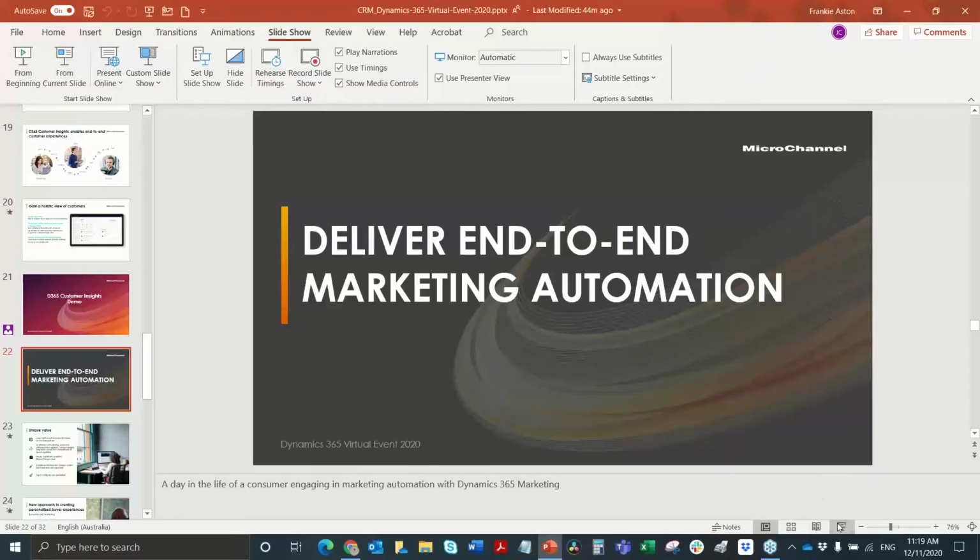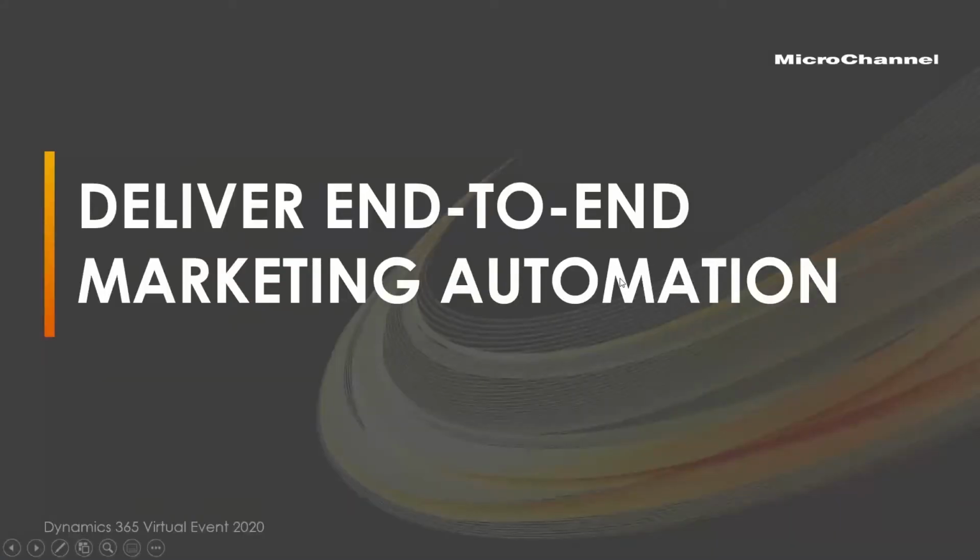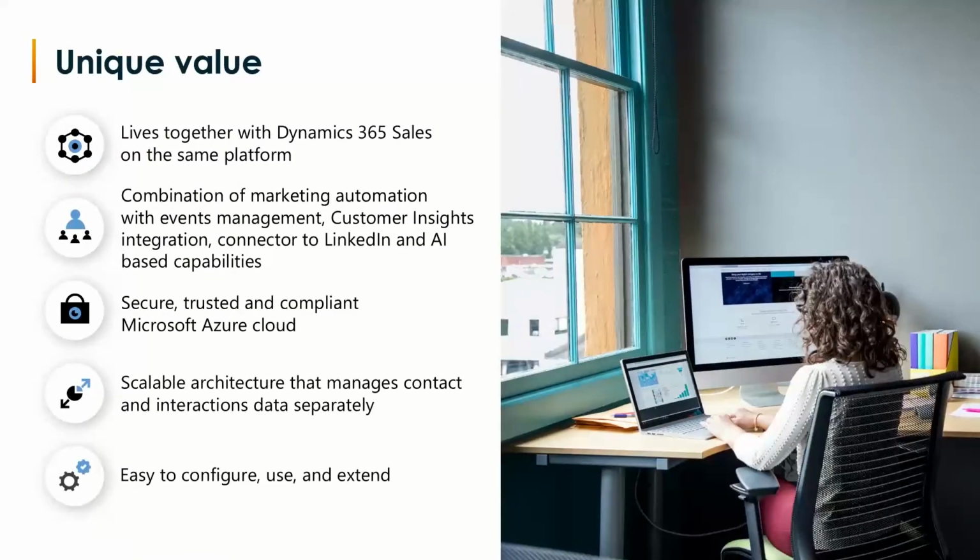So as we've been talking about today, the real best way to take action is with Dynamics 365 marketing. So we're turning all of that customer insight and data intelligence into something that marketers can take and action immediately. The really great thing about Dynamics 365 marketing is that it lives together with Dynamics 365 sales on the same platform. So you have the power of those two pieces of technology coming together to make marketing automation even more powerful for your business.